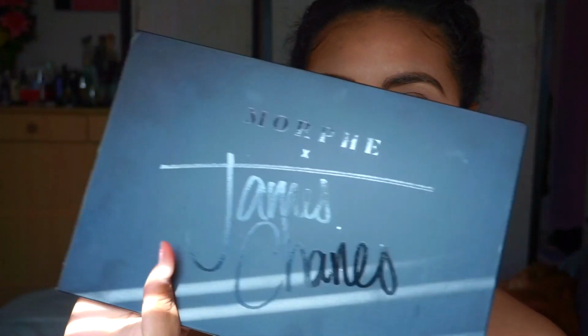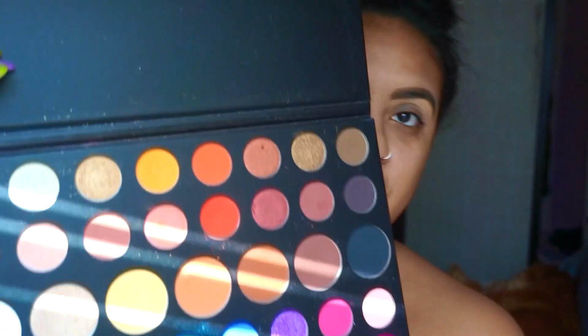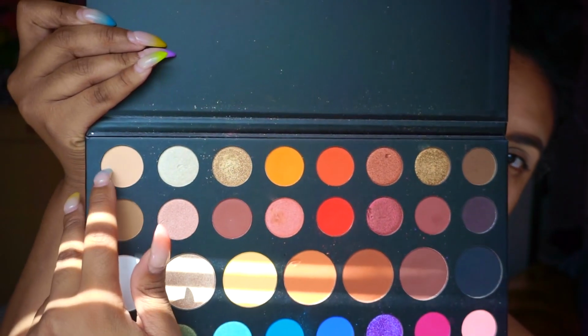I'm in this mode where I'm like, what shadows am I gonna go with today? So going in with the James Charles palette, I'm gonna go with the shade called Canvas. It's this one right here.